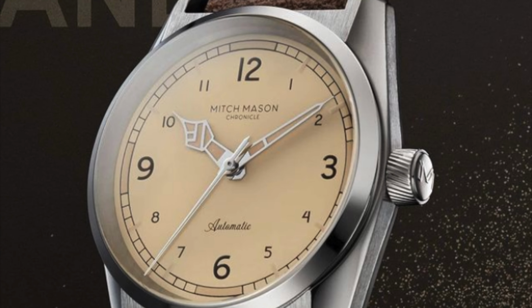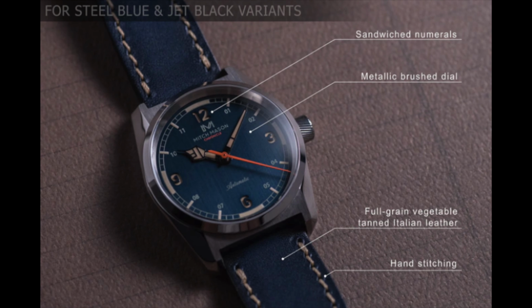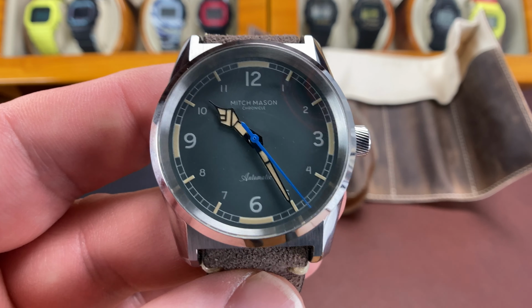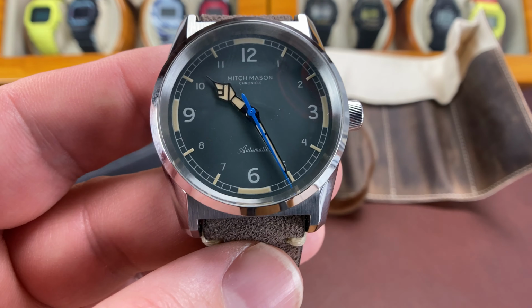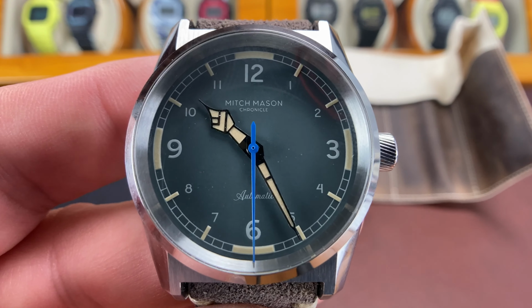Now, I do wonder about the legibility on that desert sand one, because the dial looks very similar to the color of the lume on the dial and the indices. So I'm curious what the legibility will look like on that one. However, aside from that one, the other three, I think they look great, and I think they're really legible. I can glance down at this in no time at all, especially the way that the hands are designed, and it's no problem whatsoever.